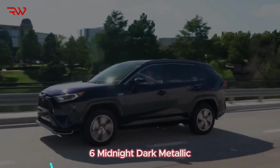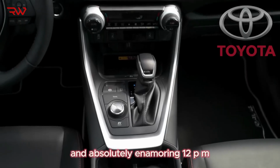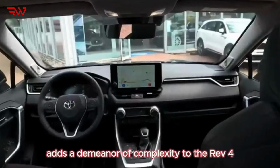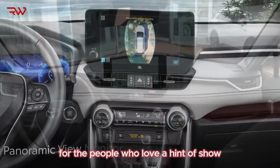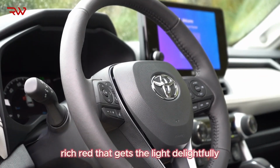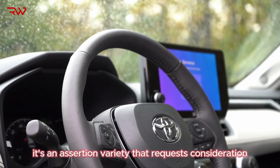6. Midnight Dark Metallic. Smooth, strange, and absolutely enamoring. Midnight Dark Metallic adds a demeanor of complexity to the RAV4. 7. Ruby Flare Pearl. For the people who love a hint of show, Ruby Flare Pearl is a rich red that gets the light delightfully. It's an assertion variety that requests consideration.